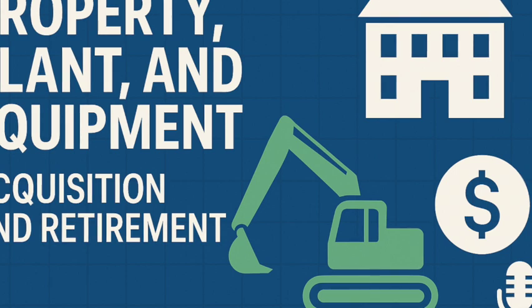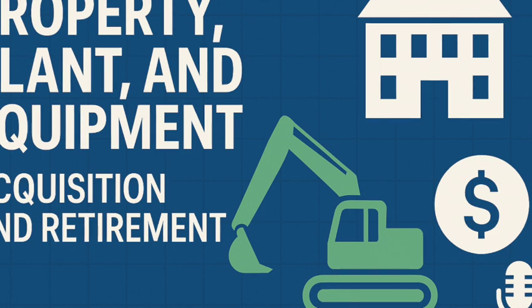And just like before, we start with the purchase price, the agreed upon cost of the equipment itself. But then we've got to factor in those pesky sales taxes. Don't forget those. And of course, we've got to get it to where it needs to be, so freight charges, shipping fees, handling costs, it all adds up. And sometimes you even have insurance costs during transit, just in case something happens on the way.